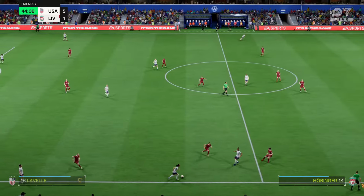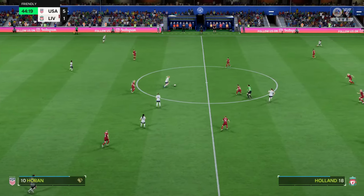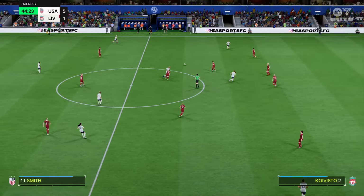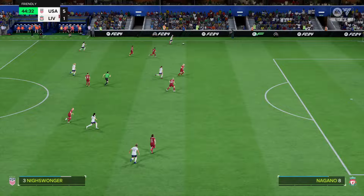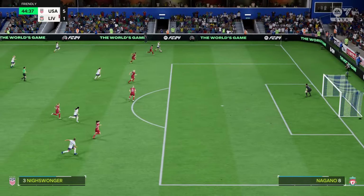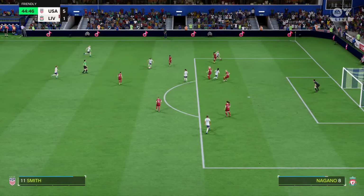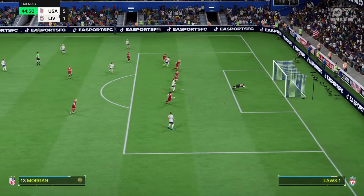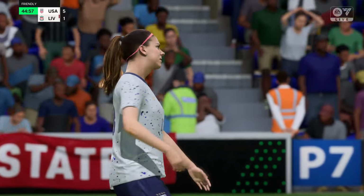Emily Fox. Horan. Smith. There's room to do something here. Smith. Oh, a great chance. And a marvellous save. Well, I thought that was a goal, but she shows her quality there with a big save.